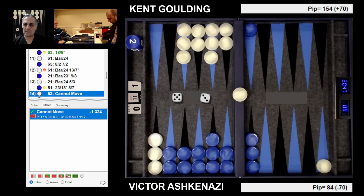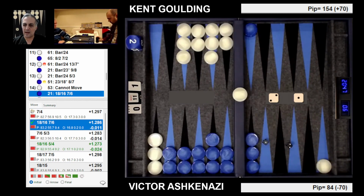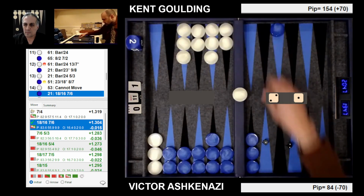Now Victor wins a gammon half the time. 2-1 for Victor. He's going to want to bring that checker in. You don't want that spare on the 7-point when your 6-point is stripped. That can cause some awkward rolls, inflexible rolls. It'll force him to play 5s to his 2-point.